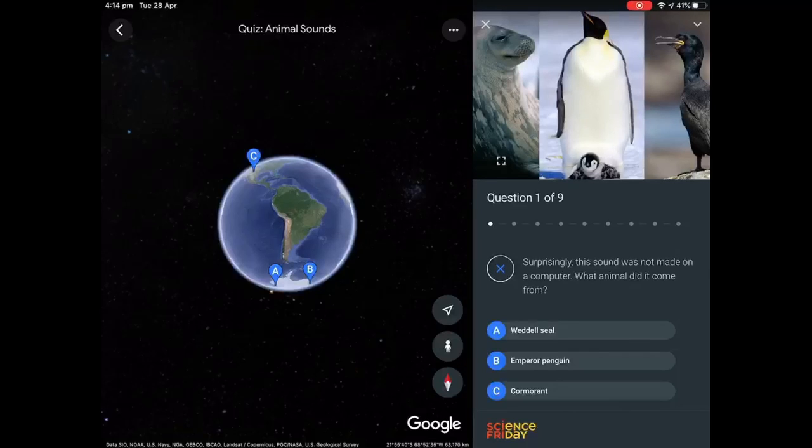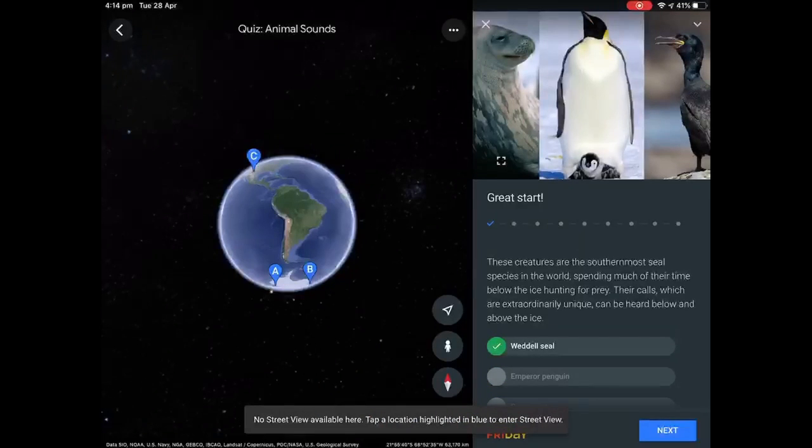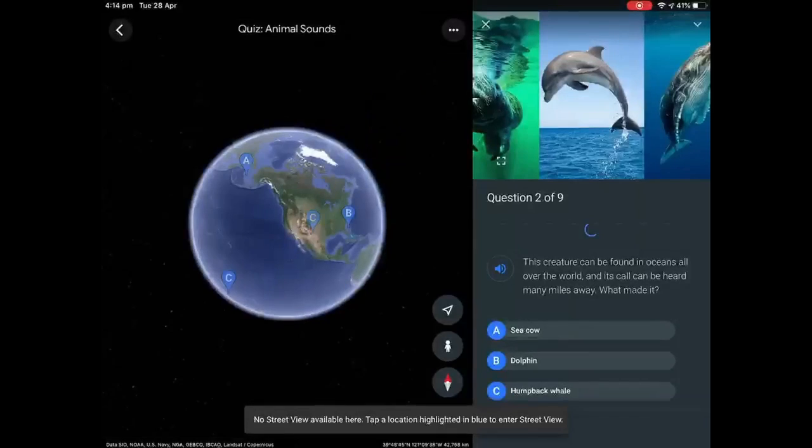All right, so where do we think that sound came from? It could be a Weddell seal, an emperor penguin, or a cormorant. I'm going to say that's a seal. There we go. I got it right. So we'll go to the next one and we'll listen to this sound.